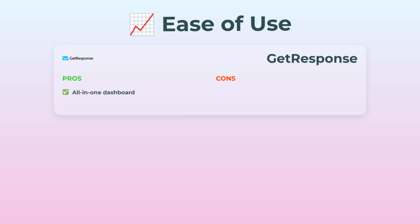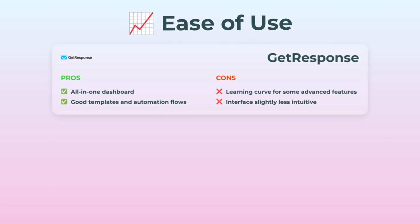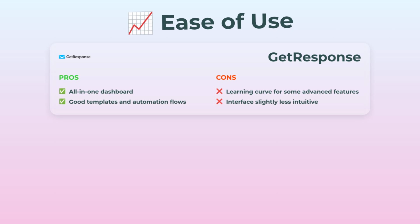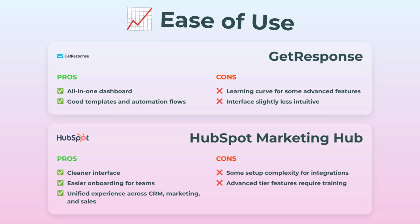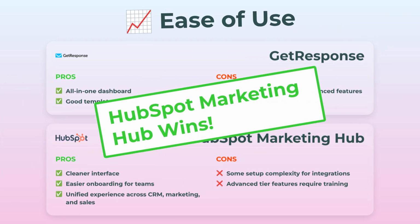All right, but how easy are these to actually use? GetResponse puts everything on one dashboard with solid templates and smooth automation flows. But there's a bit of a learning curve, especially if you dig into advanced stuff. The interface? Slightly less intuitive than I'd like. Now, HubSpot Marketing Hub steps up the usability game. It's got a cleaner look, onboarding is easier for teams, everything just feels unified, from CRM to marketing and sales. The flip side? Some integrations take a minute to set up, and you'll need training if you tap into their advanced tier stuff. Still, for everyday mortals, like most of us, HubSpot gets the win here.